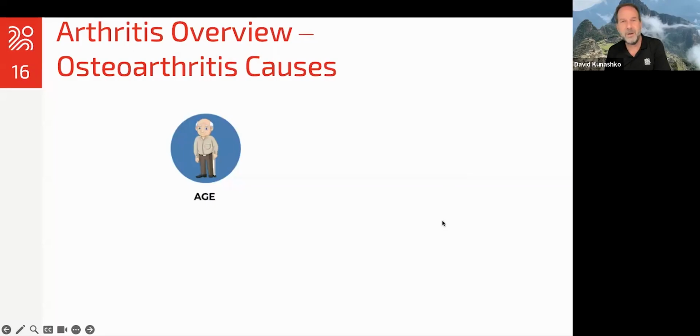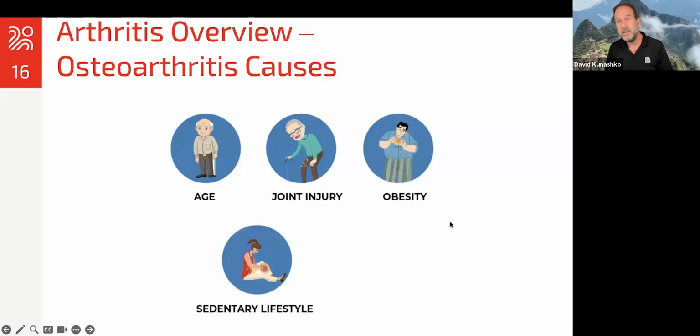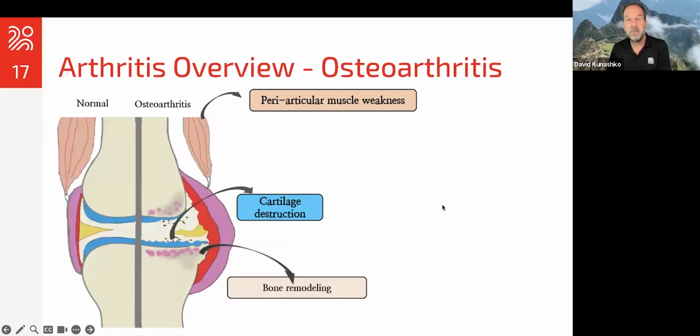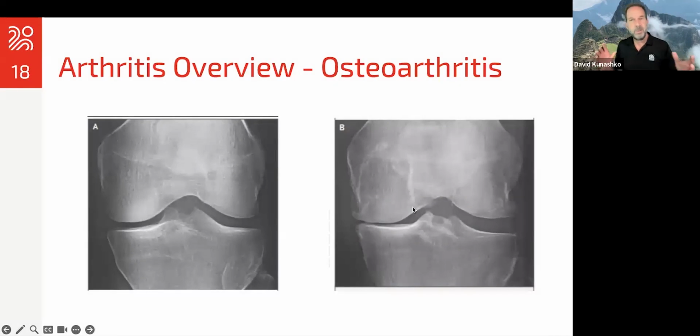Yeah, probably a few. So obviously, as you get older, you get these kinds of things. You can also have a joint injury. If you're heavier set, that might increase these issues as well. Sedentary lifestyle, and there's a genetic component as well. So what happens with osteoarthritis is you start to get destruction of the cartilage. You'll start to get bone remodeling because of this destruction. Then you start to get weakness in the muscles. So it's a whole thing in and around the joint and the bones and the soft tissues that will affect the area. I know you guys probably can't read radiographs, but visually, it's interesting.